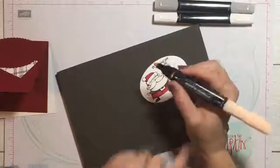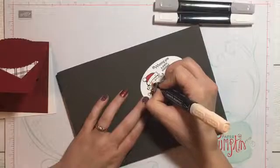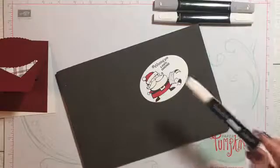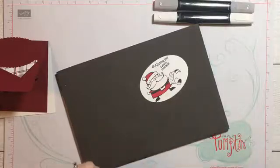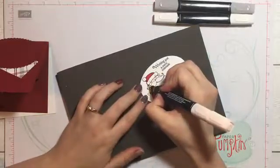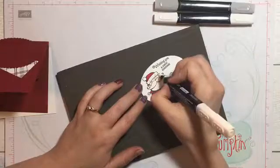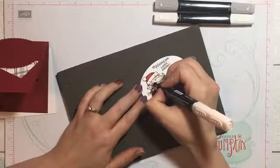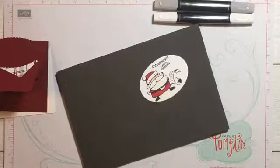So I'm going to take this dark Petal Pink color, and I'm going to give him the apples of his cheeks, because it's just a little bit darker. That's all I was going to do with the dark Petal Pink. Then I'm going to take the light Petal Pink and do his cute little ears and his hands and his face. I'm just going to swirl around those cheeks. I don't really want to take away the color on those cheeks, so I do it pretty lightly over those apples of his cheeks.